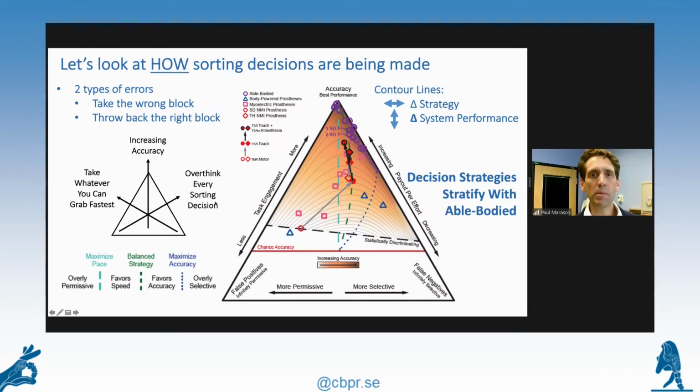From the perspective of the graph itself, it breaks down into the axes. You're actually looking at a ternary plot, and the axes have different functions. Going from the right up to the left reflects how fast you are, taking whatever you can grab the fastest. Down on the left, swinging up to the right, is you overthinking every decision that you make. And from the bottom to the top, it's a reflection of your accuracy, how well you actually make these individual decisions.